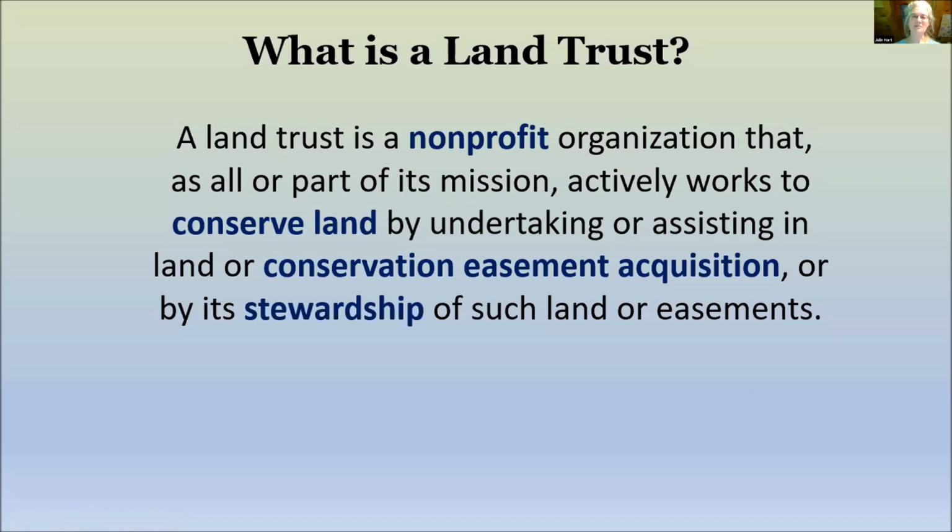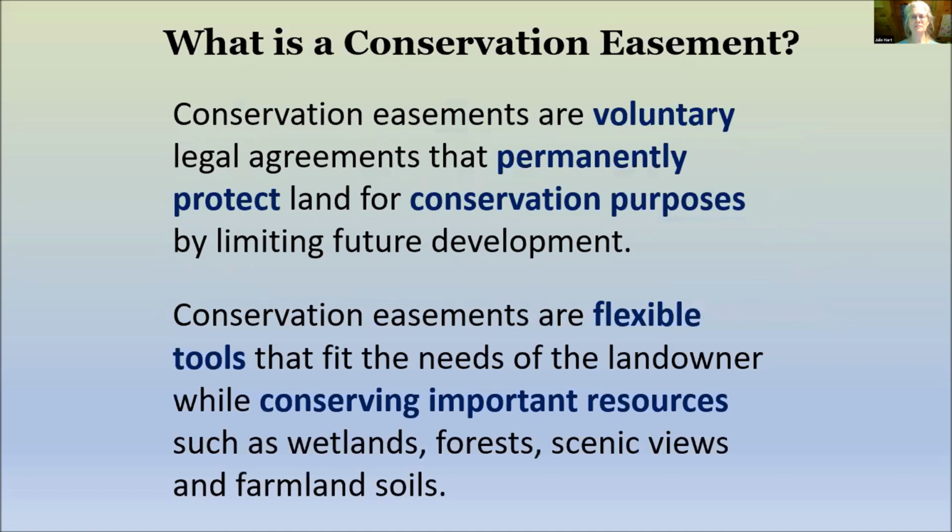Different land trusts have different overarching goals. And some land trusts might focus on trails or preserves, and others might focus on protecting farmland or working with landowners on conservation easements. At the DLC, we do focus a lot on farmland. And our main focus is to work with landowners who wish to place conservation easements on their land.